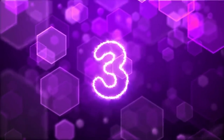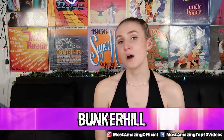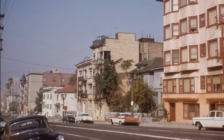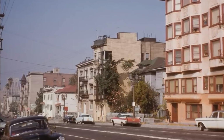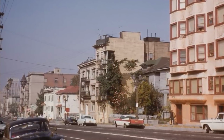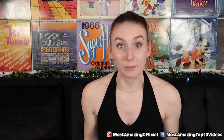Coming in at number 3, we have Bunker Hill. Now, this time capsule is pretty odd. So it was buried in 1961 in Los Angeles and was said to be opened on May 9th of 2011. Yet it has never been opened. Either people forgot about it, or they lost the capsule, or people just can't be bothered to dig it up. But it makes for a good scavenger hunt if you want to go out and find it yourself.